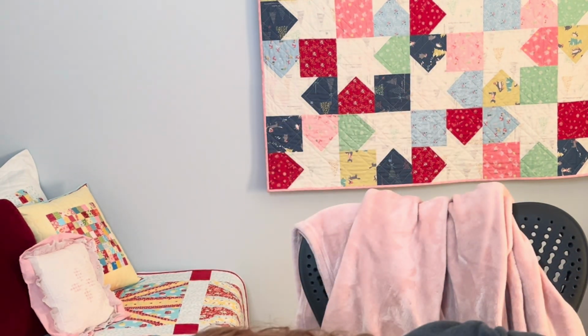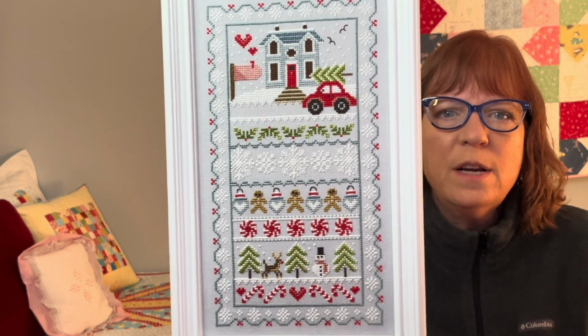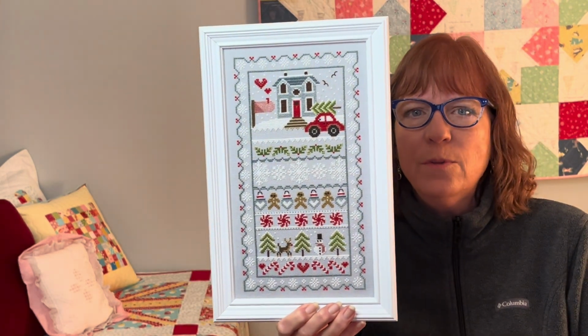This next piece is from, I don't have the pattern here. I thought I did though. I've got so much stuff here. It's from Little Dove Designs, and I think it was called Home for Christmas. And it is finished and it's framed. Here it is, so you can see the whole thing.